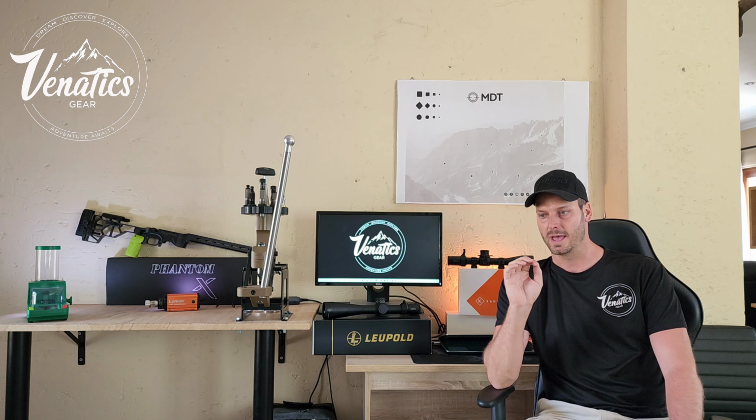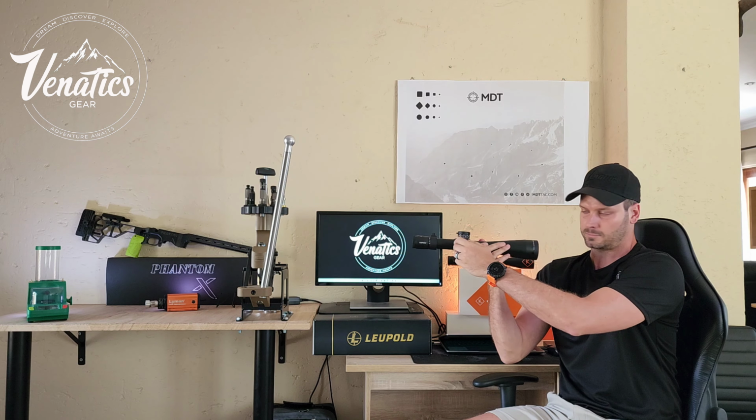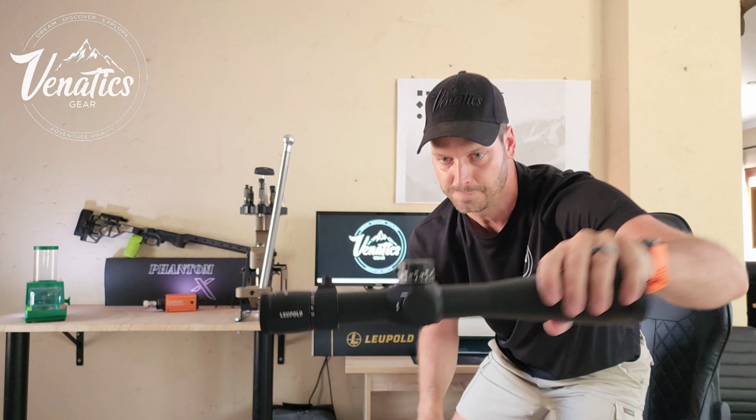So the LEUPOLD Mark 5, the specific model I've got here, is the 5 to 25 by 56 first focal plane PR2 mil reticle. Now, straight off the bat, to get it behind us, the only two things I can find on this optic that are a negative, and to me personally, it is not a negative at all. First of all, you have a capped windage turret. So I'll try and see if the camera will focus there.